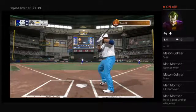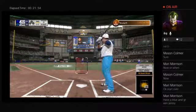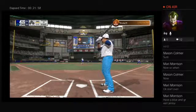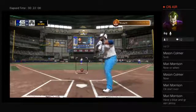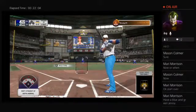From the windup, the 1-1 pitch. Very weakly on the ground. That winds up foul. The 1-2 pitch. And a half swing that time, but it's a full swing in the eyes of the umpire, and that'll be the first out of the inning.